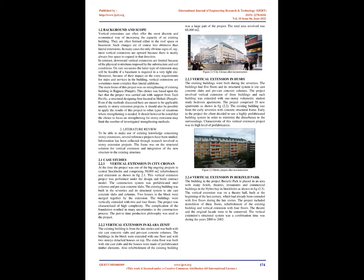To be able to make use of existing knowledge concerning story extensions, several reference projects have been studied. Information has been collected through research involved in story extension projects. The focus was on the structural solution for vertical extension and integration of the new structure to the existing structure, which was a large part of the project. The total area involved was 68,000 square meters. Figure 2.1 City Cronin after reconstruction.